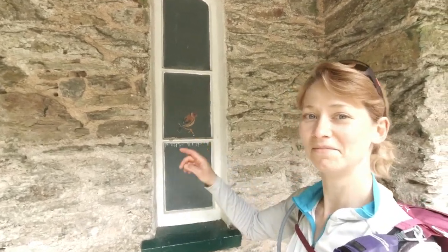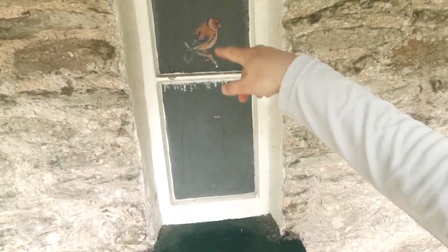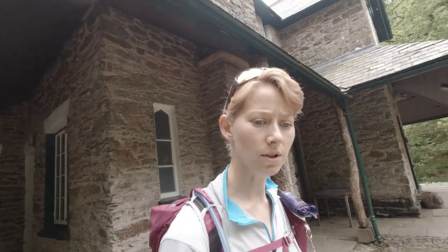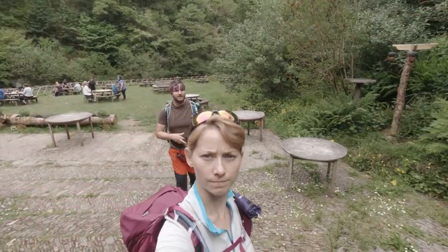Look! They painted it rather pretty. So yeah, beautiful. Got original cobbles still.